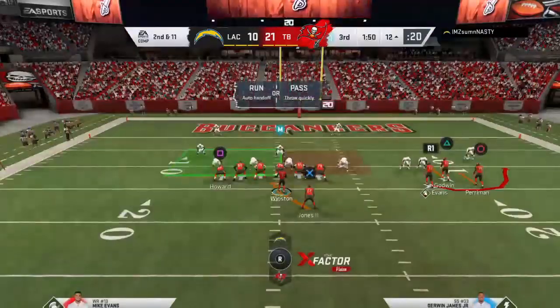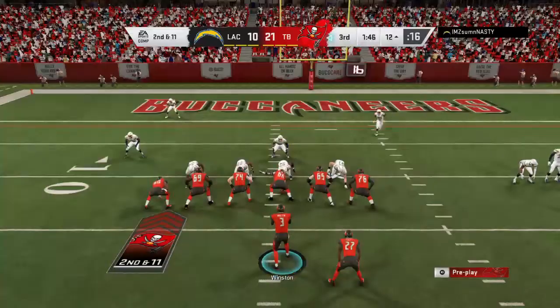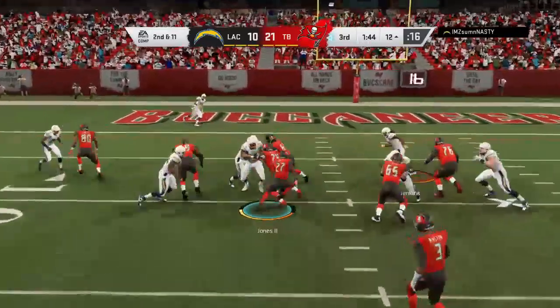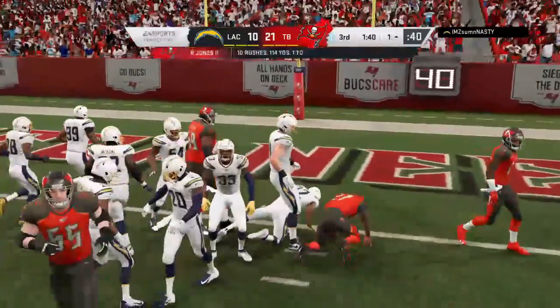Ready. Blue ready. Here we go. Check 27. Eyes on 27. Check 27. They'll go again to Jones. And he's brought down.